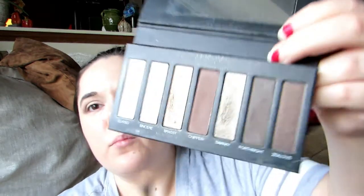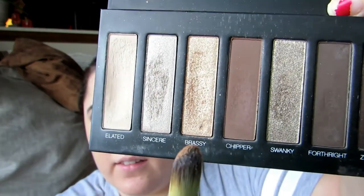Okay, I'm gonna use brassy and kind of pack it in. It's right there.